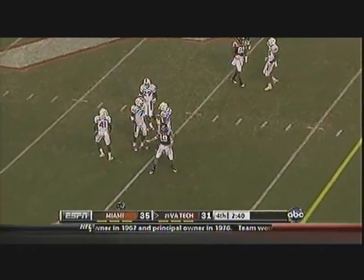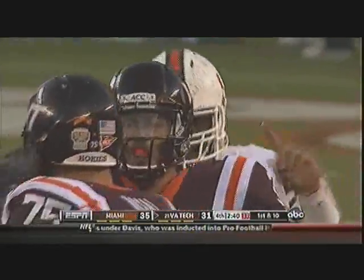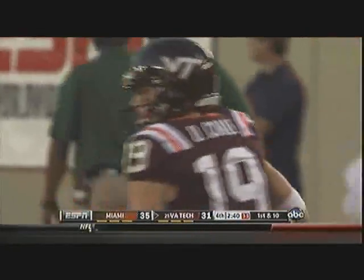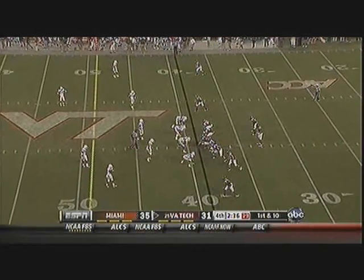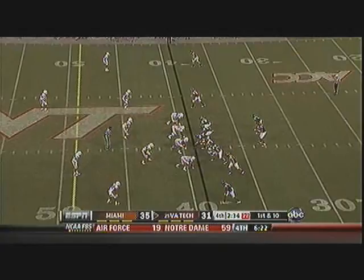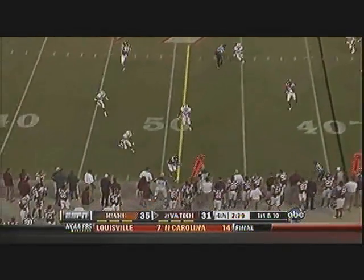Completes this one to Cole up to the 39-yard line. Danny Cole, that reliable wideout. No reason for a sense of urgency here. Plenty of time. Make sure you get your play called, get your line ready, and recognize who they're going to block. Yeah, oodles of time. 2:35 with four timeouts. Good protection again.